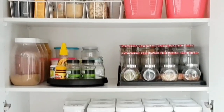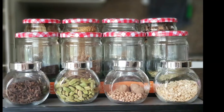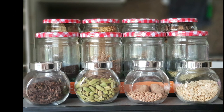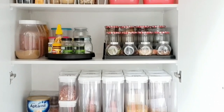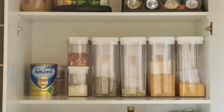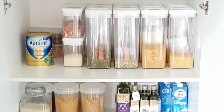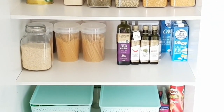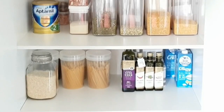Now this is my spice rack. I love the way it turned out. It looks neat and organized. Below my spice rack, I've stored all my lentils into push and close plastic containers. I've been using these containers for a few years now and I absolutely love them. I would highly recommend them. Now, the next shelf is where I keep my pasta supplies, long life milk, different olive oils, etc.